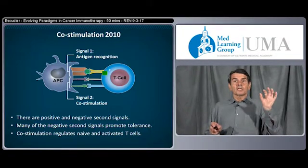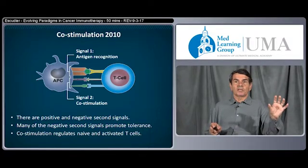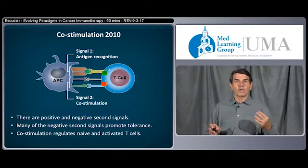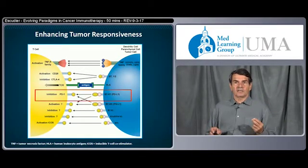So this first positive signal is antigen presentation here. And then we have this second signal, which is either positive or negative. And what we're going to speak about mostly is a negative co-signal here. There is a series of positive and negative co-signals, but just focus on the negative co-signal here.